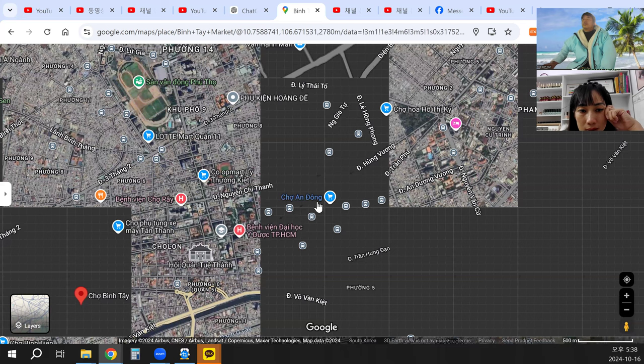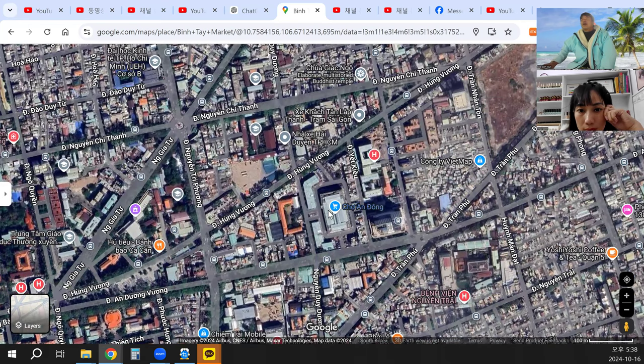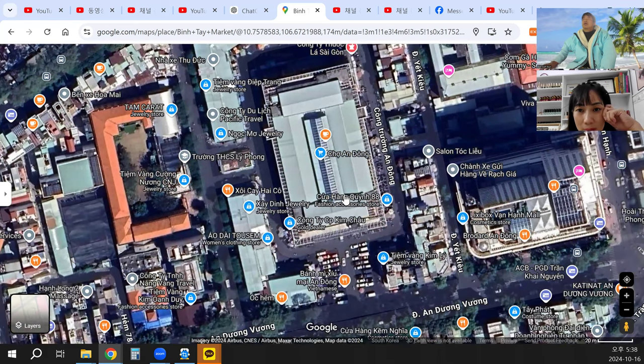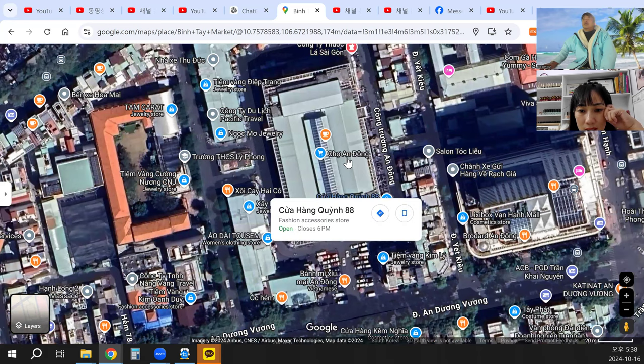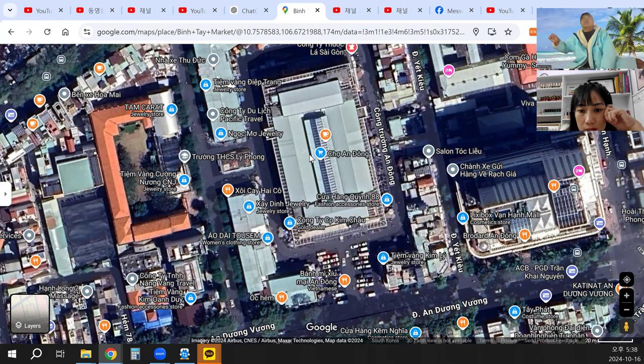Many local people buy some produce. One of my friends at Ôm Phú Quốc visited Chợ An Đông to buy produce. Also clothes, yeah, buy clothes. There are many, many things they sell, I think so. When I followed them, I visited Chợ An Đông, and it is also a big market. I remember there are two floors. Yeah, two floors.